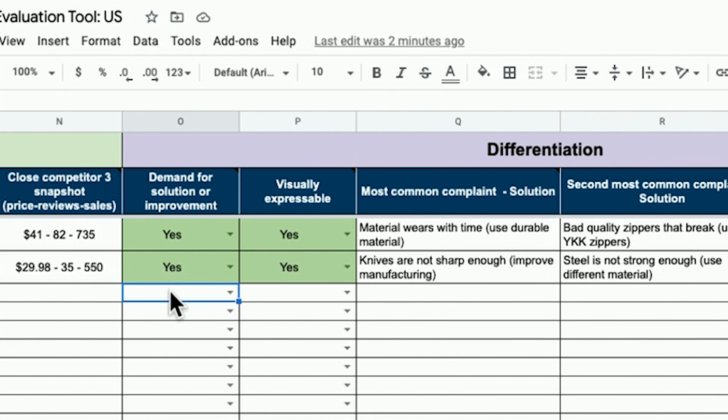I go to this question. Is there a demand for solution or improvement? Yes, there is. We saw that. Is it visually expressible? Yes. Let me explain what I mean by that. Can you show that change needed through a picture? Is it visible? Let me go to another example just to show you exactly what I mean.